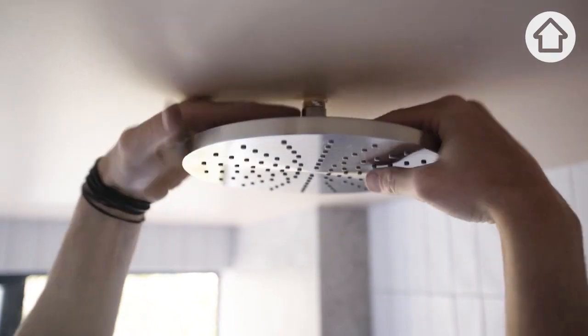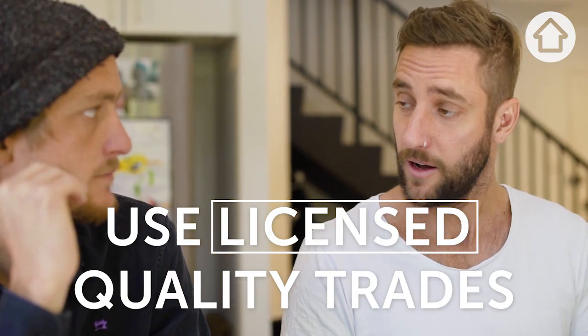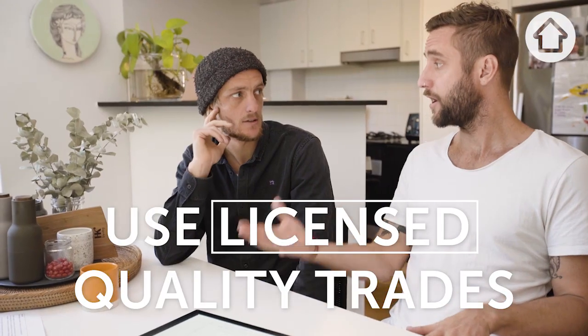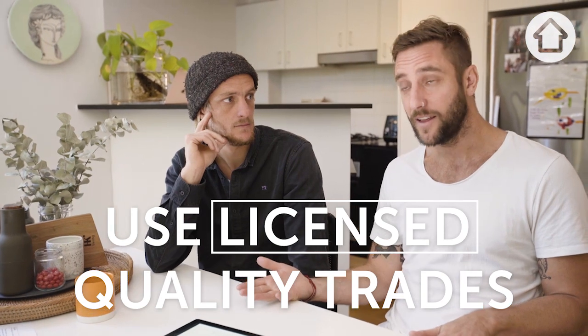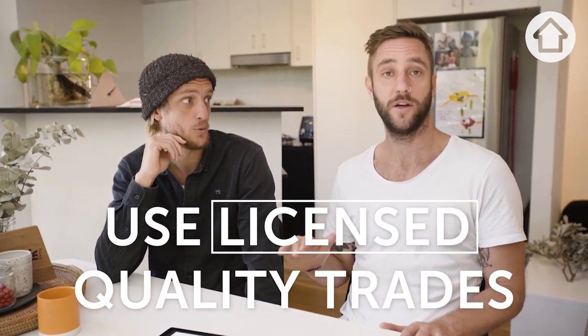So I reckon that one of the most important steps of your bathroom reno is your waterproofing. Yeah. It has to be right. You cannot cut corners. And you can sell the home with a waterproofing certificate, that's a bonus. Yeah, so you've got to use your licensed trades. That's a big one for me. Always licensed trades, yeah.